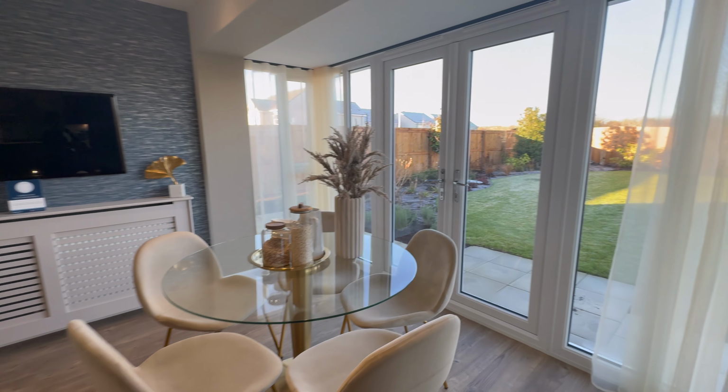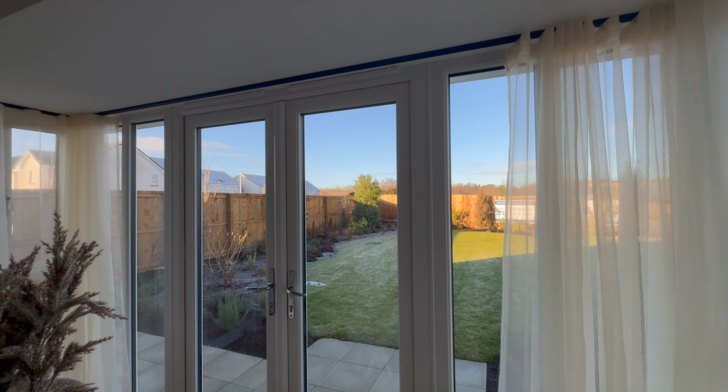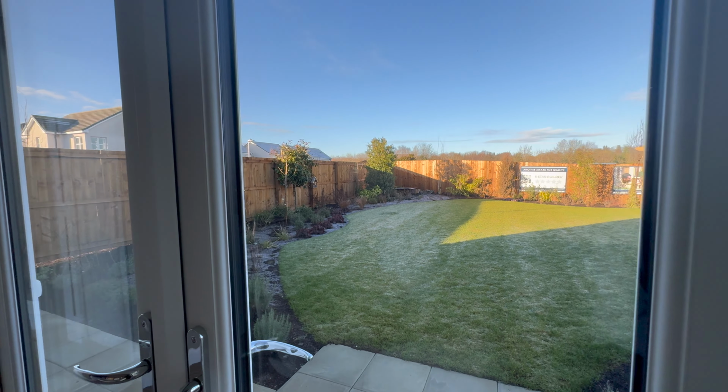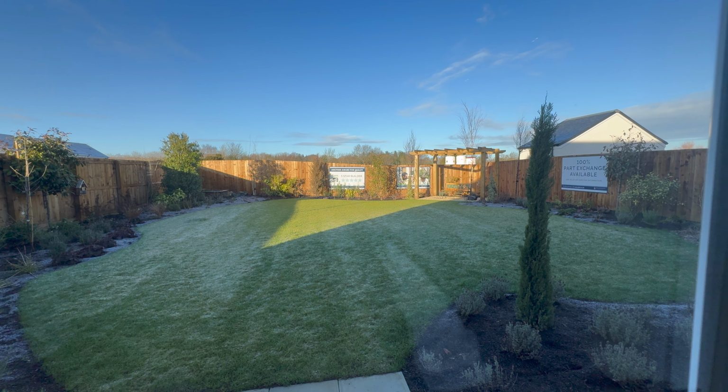On the right, we've got the French doors, and we've also got the windows. It's kind of like a bay look sticking out, which is nice. So you've got light coming from the left, you've got windows on the left as well, you've got windows on the right, and you've got the French doors in the middle. Plenty of space in the back garden.